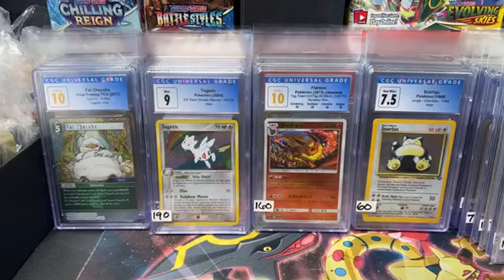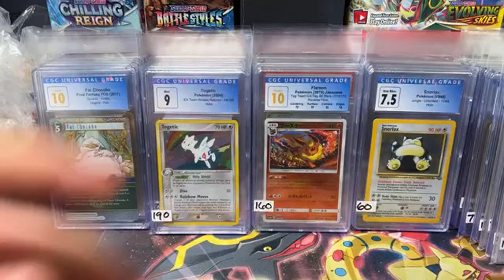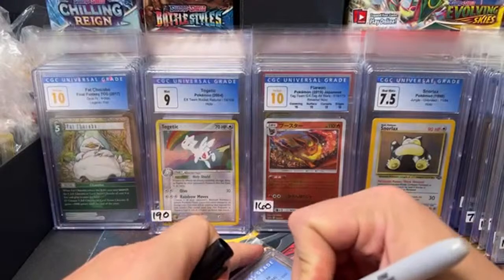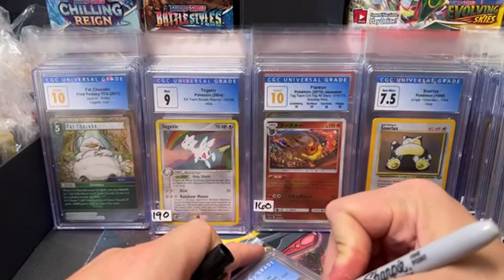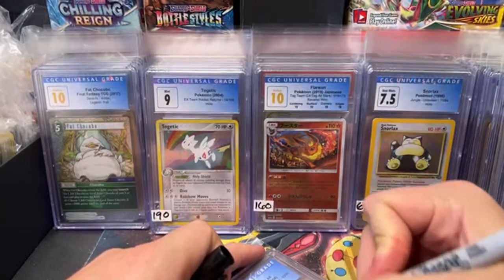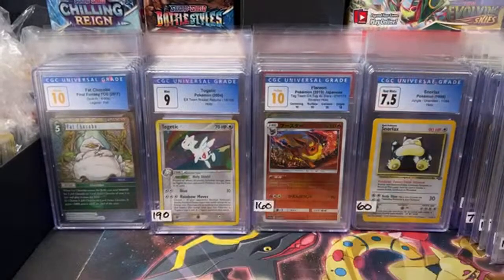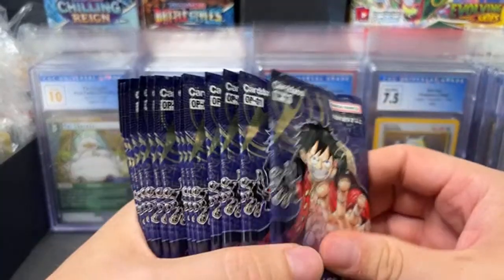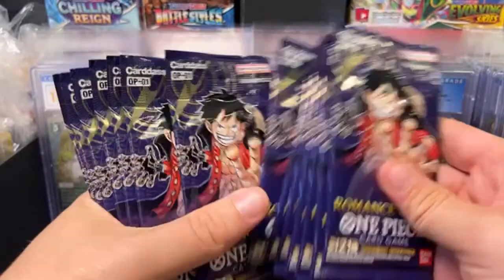Okay, now we've got GG League Z, CGC 5 Septile, and 10 One Piece. You already know. You got it, man. Okay, we got your name on it. Nice, man. And 10 One Piece. Heck yeah. I opened 5 McDonald packs, got 3 Rowlets and 2 Growlithe. Get that, Shanks. 1, 2, 3, 4, 5, 6, 7, 8, 9, 10.